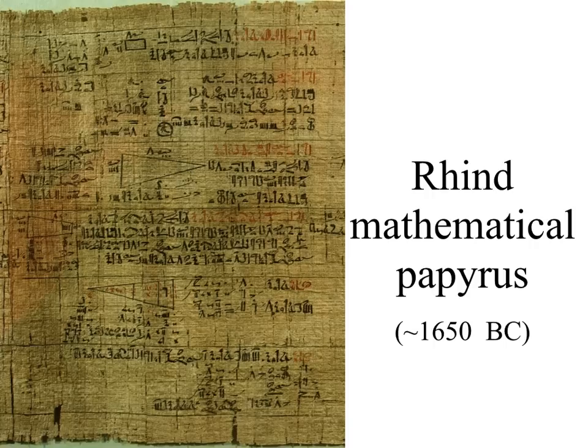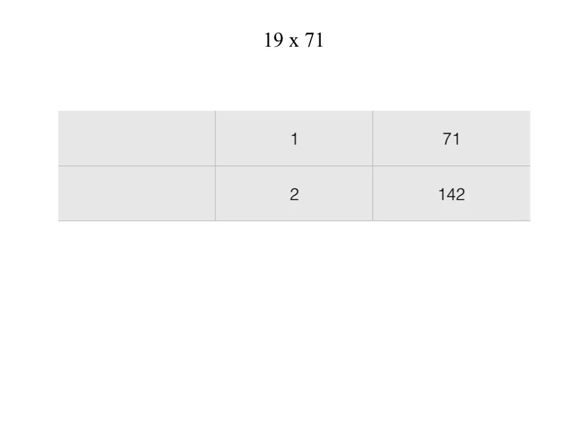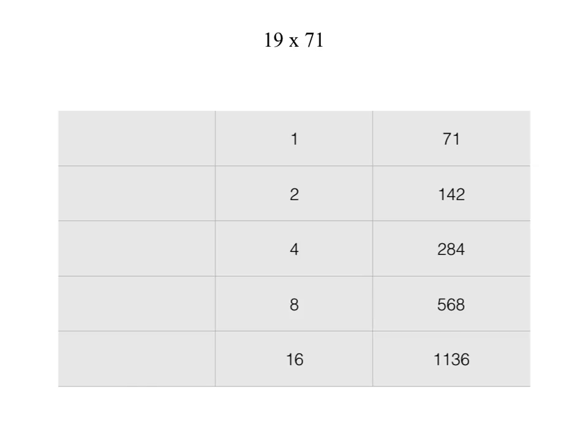The method is surprising. Suppose you want to multiply 19 by 71. You build a table with 1 on the top of the left column and 71, the multiplier, on the top of the second column. And then you go on doubling this row of numbers, and doubling again, and doubling again, and doubling again. And now you don't have to double anymore because twice 16 exceeds already the multiplicand 19. So you finish your building of the table.